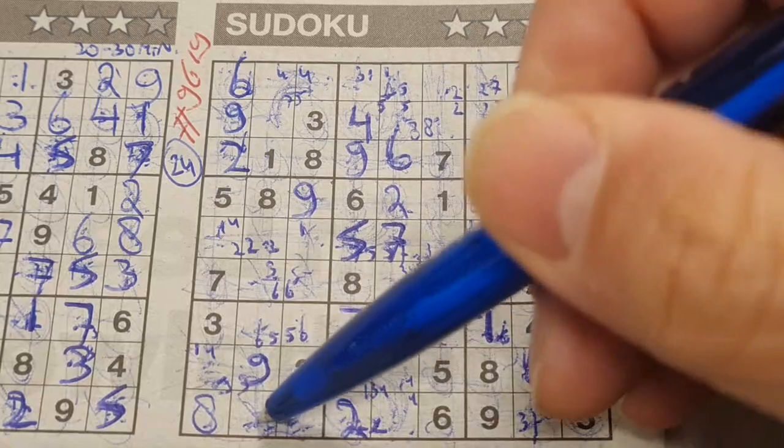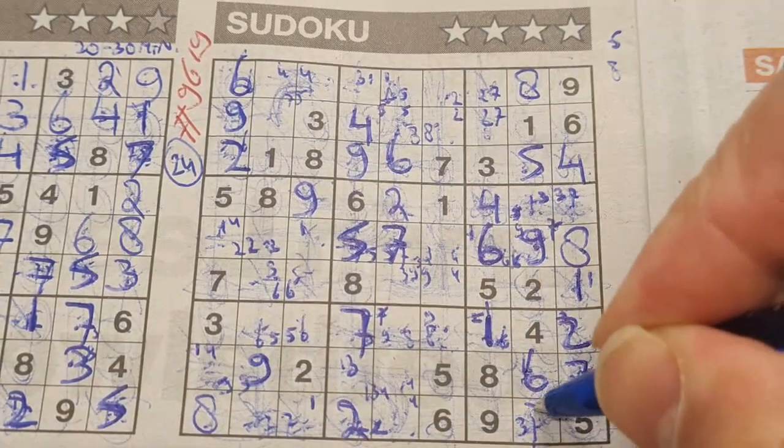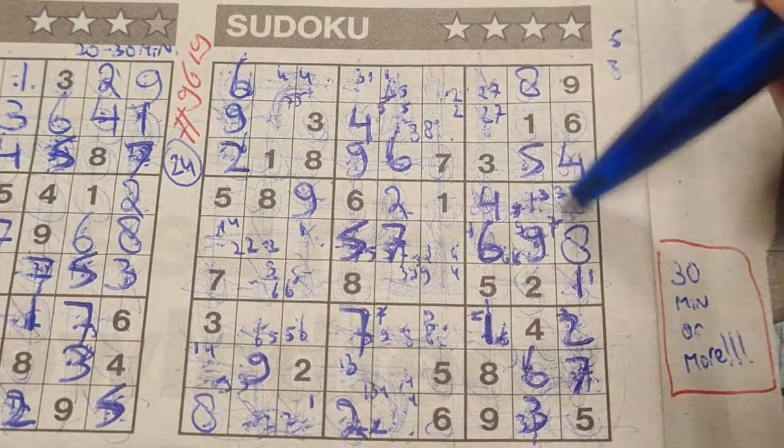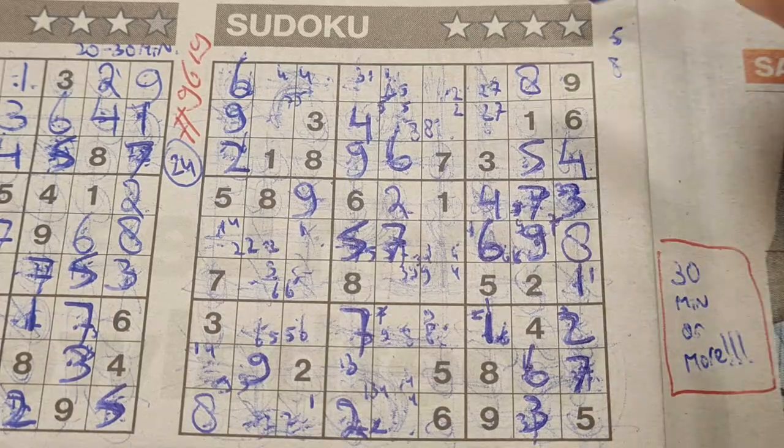3 and a 7, we have a 7 in one of those two boxes in the last row. So no 7 there, 7 should be here. The 3 goes there. Well, 3 and a 7, we have a 7 in this column, no 7 there, 7 should be here, and a 3 goes there. Complicated, complicated.